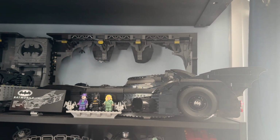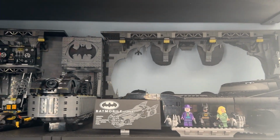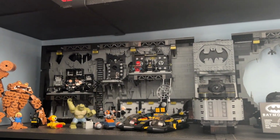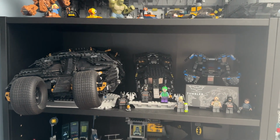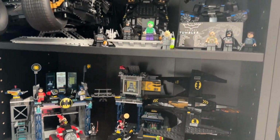And then below it, we've got my Batman stuff with the 1989 Batmobile, and then in the background we've kind of got the Batcave Shadow Box that came out around this time last year. And then we've got some smaller sets over here too, like the Clayface set, and Killer Croc over here. Below it, we've got my Dark Knight trilogy sets with the UCS and minifigure scale tumblers and the Bat from 2013, I want to say.